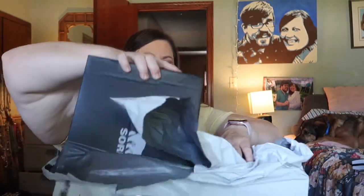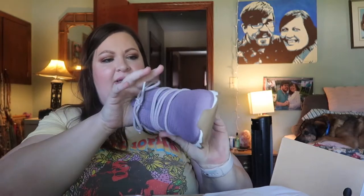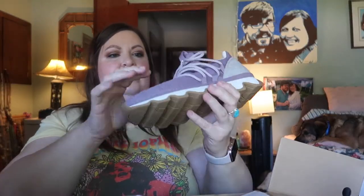Sorel was having a shoe sale on their Kinetic lace, so I picked up two pairs. This one I got in a size 12 because I thought that might fit better. Ooh, this is really flexible fabric here. That's kind of nice.